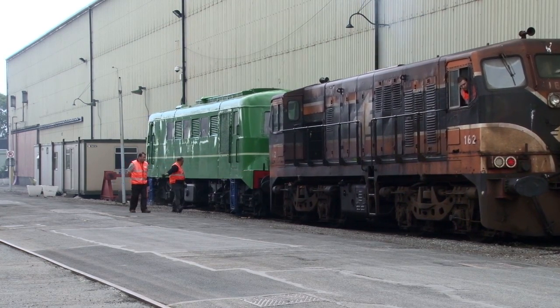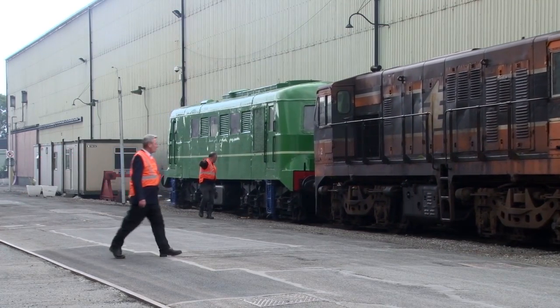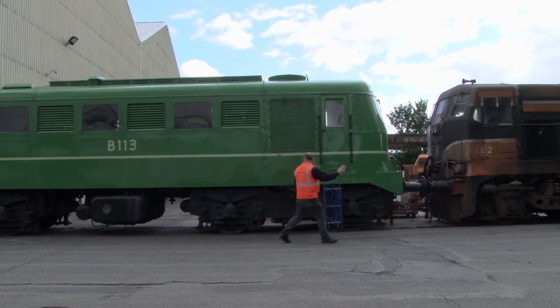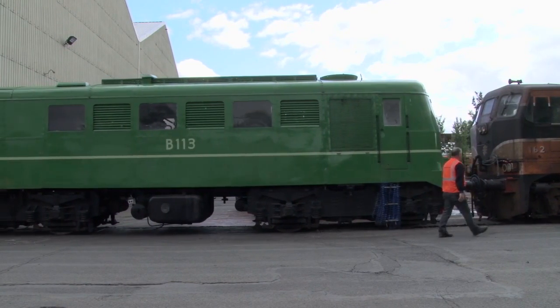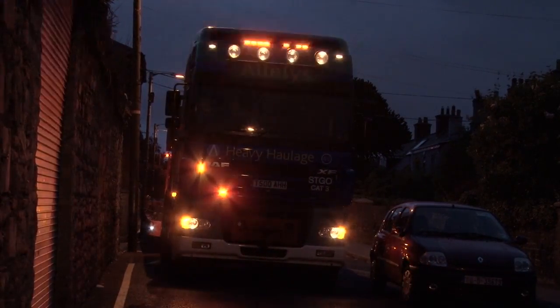The decision was made to move the Sulzer north by road, so as not to interrupt traffic on the busy Dublin to Belfast railway line. The movement of unusually large and heavy loads by road is undertaken by a few specialist heavy haulage companies, such as the English firm of Allelys.